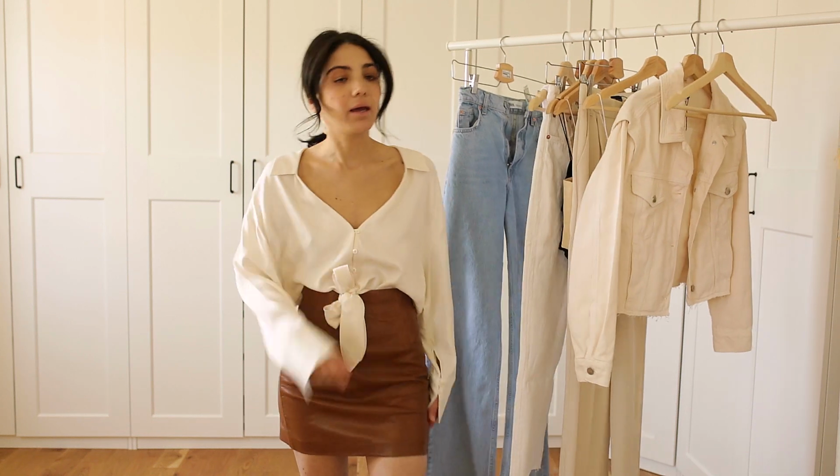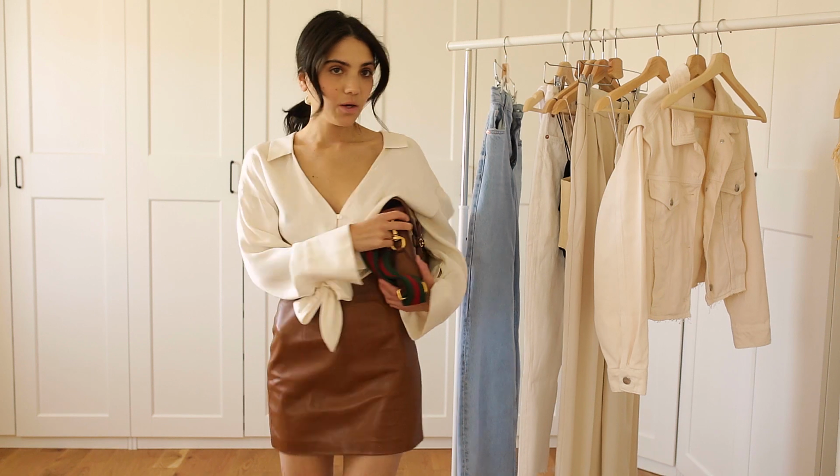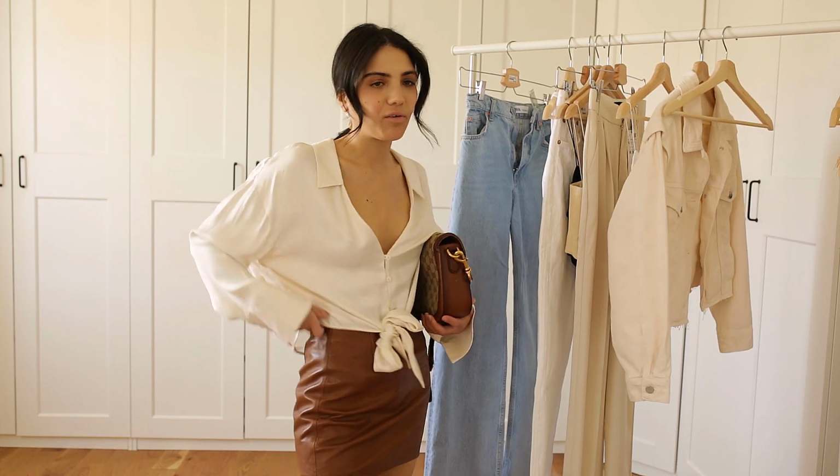Once again, Gucci bag to the rescue, with a scrunchie if you want. I really like this scrunchie, but I really like everything with the Gucci bag.